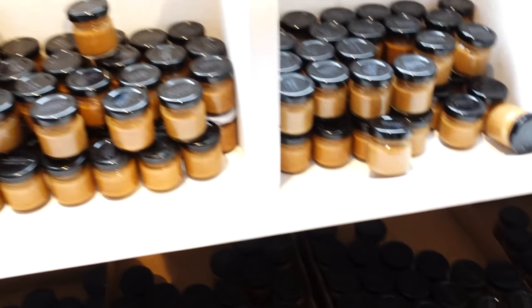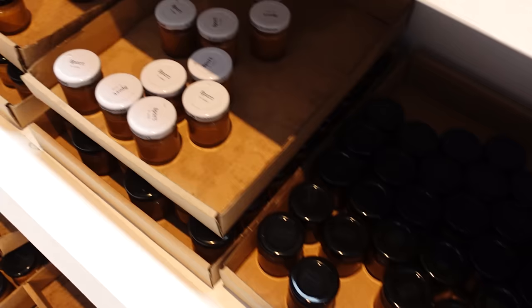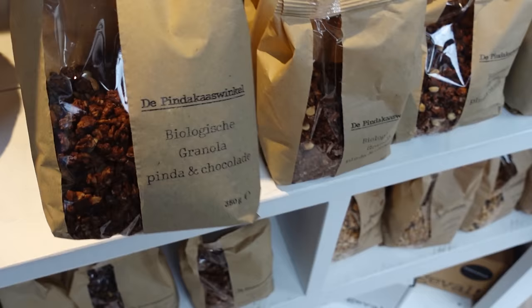Wow. Spicy peanut butter. Coffee sea salt. Garlic, fried peanut, onion. What is sport? I have no idea. This is sport flavor. So guys, this is a peanut butter store. Check it out. Look at this. That actually looks amazing. Peanut butter granola.